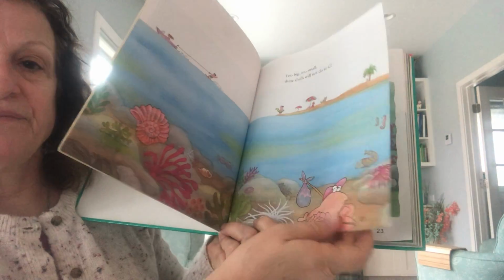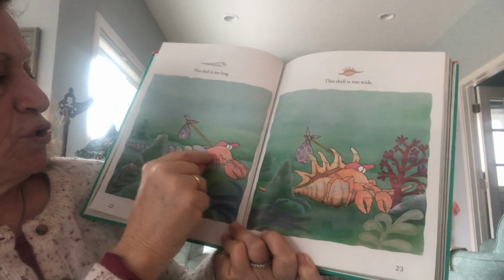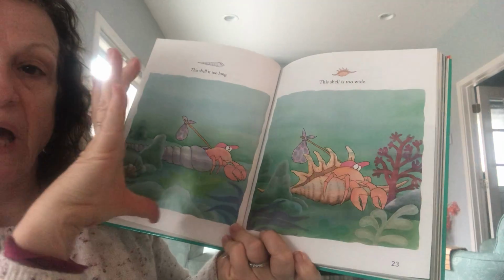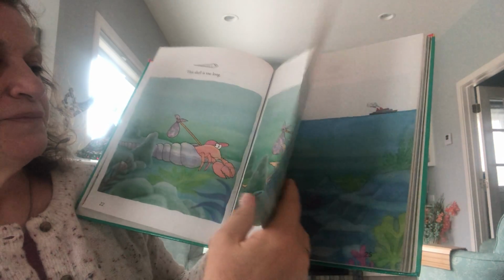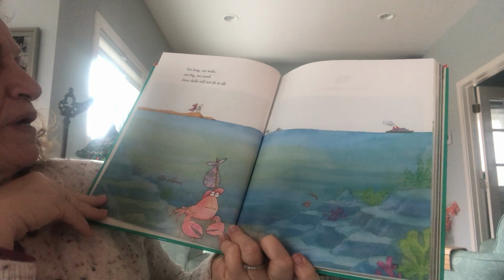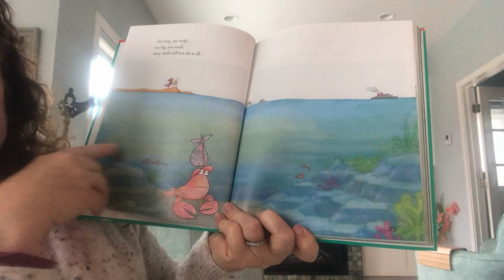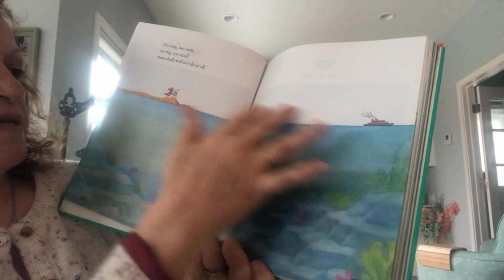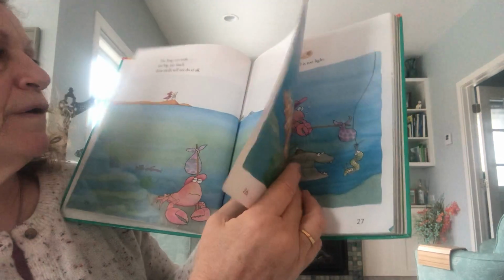You see him down there? This shell is too long. This shell is too wide. Too long, too wide, too big, too small. These shells will not do at all. Oh, poor hermit crab has to keep looking. All this stuff is happening up here at the top of the water, and he's down at the bottom of the water.